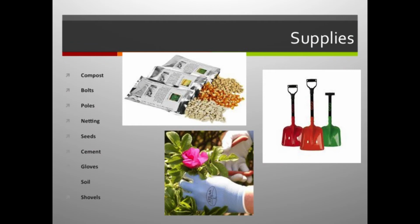So the supplies that we need are compost, bolts, poles, netting, seeds, cement, gloves, soil, and shovels. We will be implementing our ideas with measurements of 5 meters by 3 meters for each garden, which is roughly 10 by 16 feet. We went to Home Depot and found materials and prices, and we will be looking for those when we go down to the warehouse in South Africa.